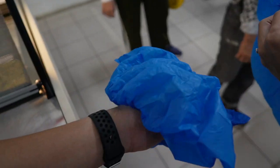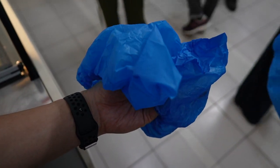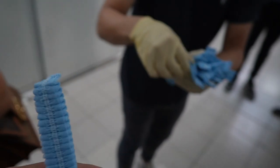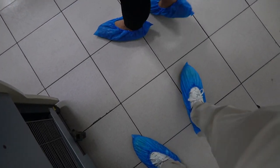So this is our shoe covers, and we also have the hairnets. Alright, hairnet for you. Thank you. Guys, are you ready? This is how we look. And this is how our feet look like.